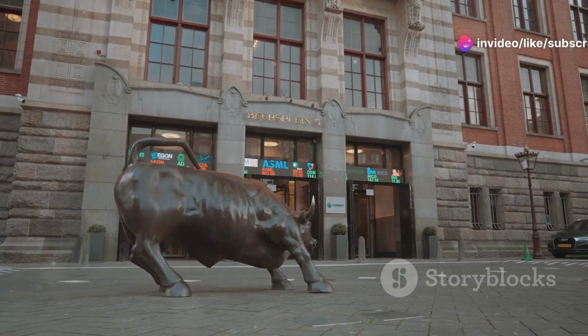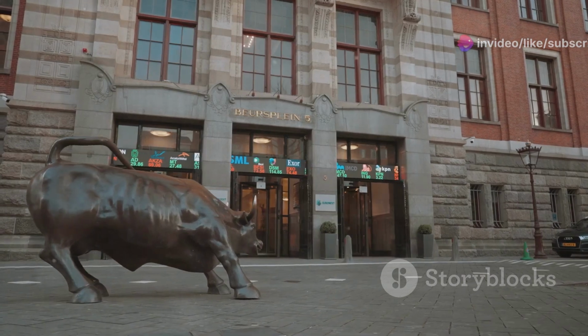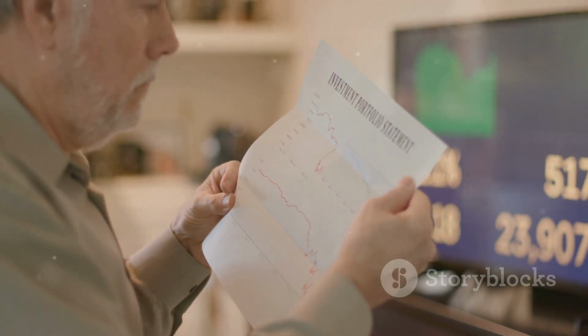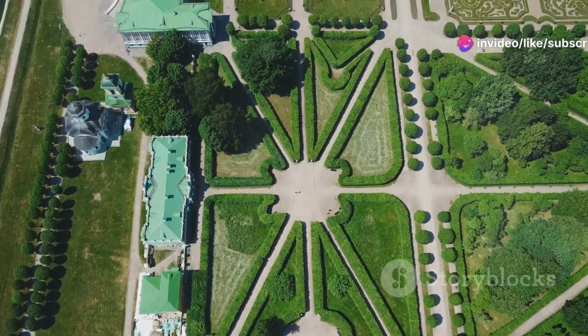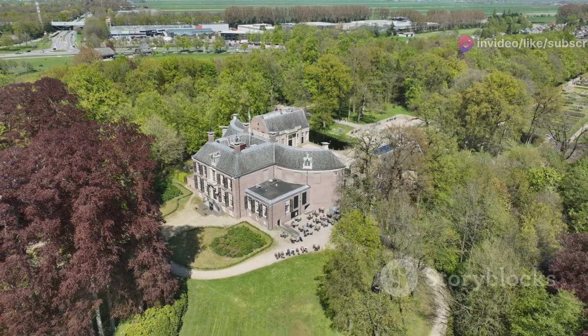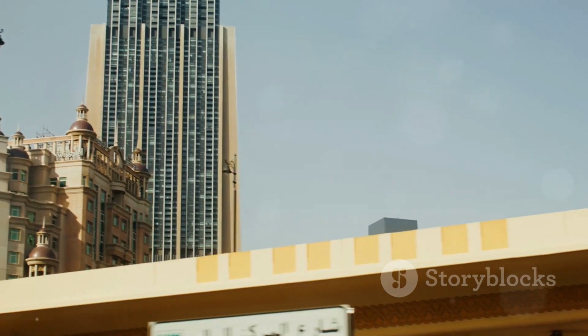While direct business involvement is limited for the reigning monarch, the royal family does hold shares in various Dutch companies. These investments are managed independently, but they still generate a healthy income for the crown. It's all about diversification, even for royalty. From property to investments to the odd business venture, the Dutch royals have their fingers in a lot of pies. It's all part of maintaining their wealth and influence in the 21st century.